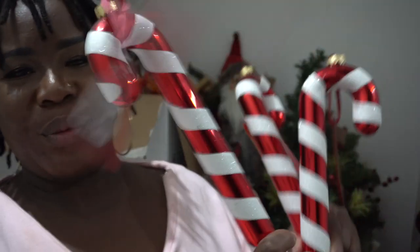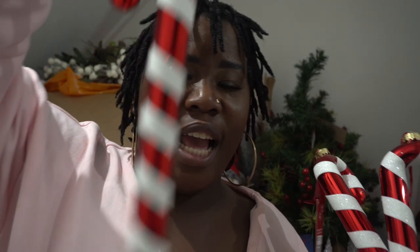I'm so excited. The first thing I'm gonna show you guys, I picked this up from Marks and Spencer. I think this is like the most expensive ornament that I have. This is the third one and they are so gorgeous and so beautiful. They are glass, but unfortunately I am gonna return these three.